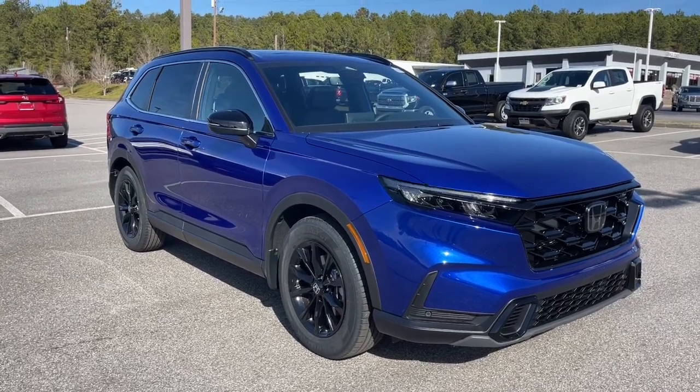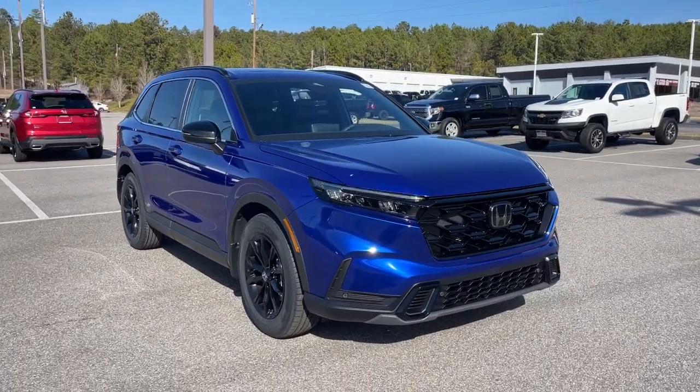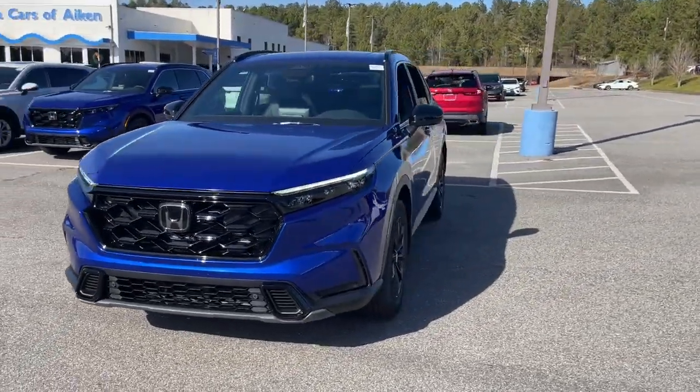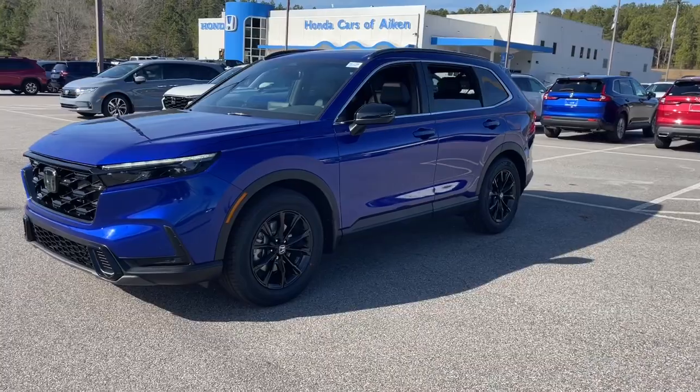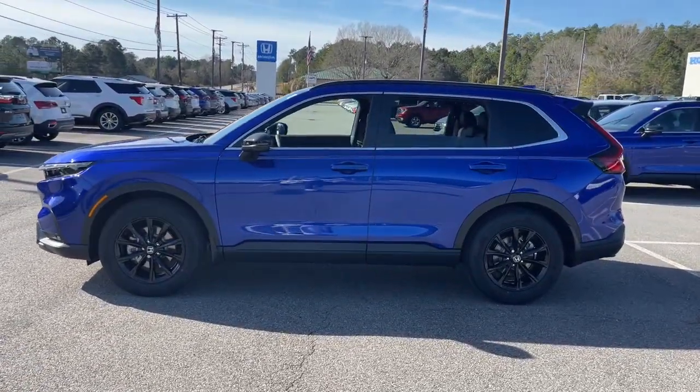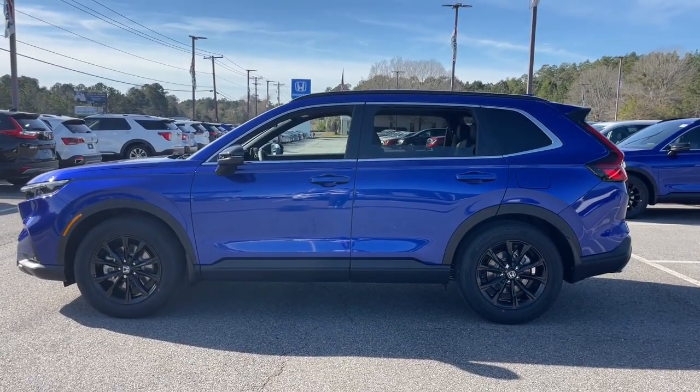Get into the 2024 Honda CR-V Hybrid. Enjoy a view of this distinctively stylish Honda CR-V Hybrid, the eco-friendly compact crossover that prioritizes comfort, safety, versatility, and driving enjoyment while infusing every journey with a sense of adventure.